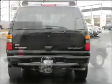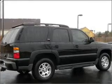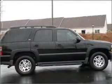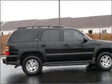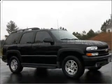The anti-lock braking system will keep you safe on the road. Heated seats make cold weather driving more endurable. He's always hot and she's always cold. Solve this problem while driving with dual temperature controls. Let the outside in with a built-in sunroof.